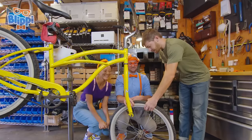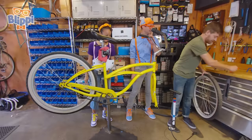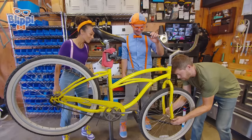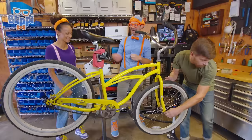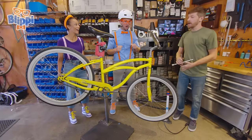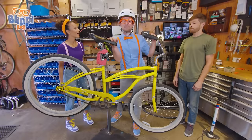So last but not least, we're going to reinstall this back onto the bicycle so that you may continue your ride. I'm so excited to ride my bicycle again. There it goes. It's new. You are such a good mechanic, Dane. You did that so fast. And voila! Thank you so much! Now I can ride my bike again!